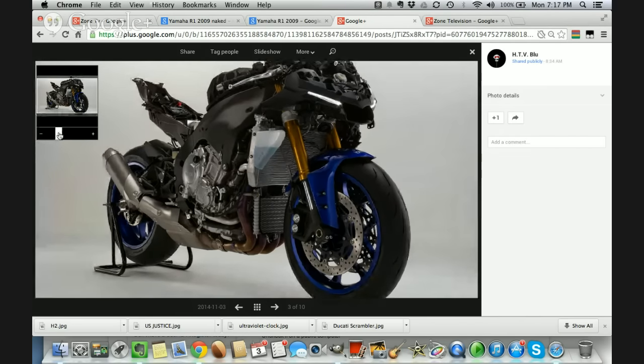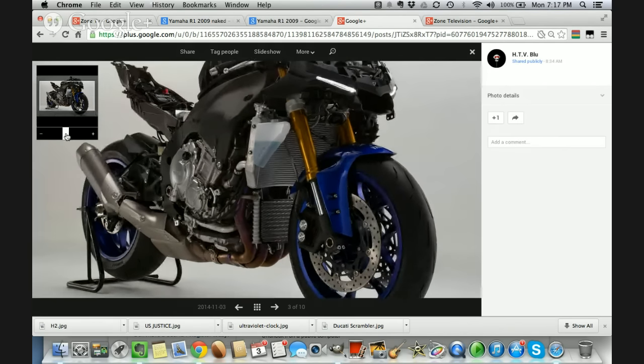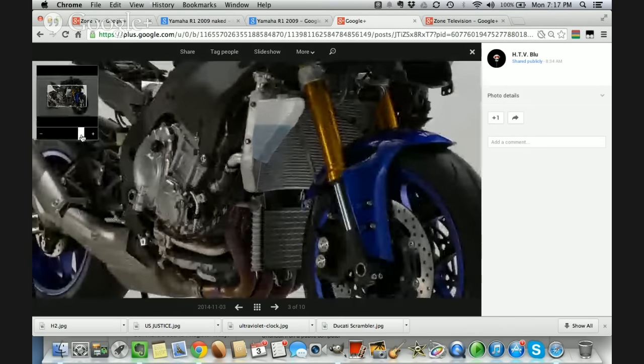But what he called this engine in his new R1, he called it the CP4. That was the code name he used just for the engine, not for the bike. Now, the problem is that CP4 stands for cross-plane inline 4, and it was the code they gave to their 2009 R1 engine. Now, ultimately, that engine was quite heavy and didn't really make the same power as the competitors.